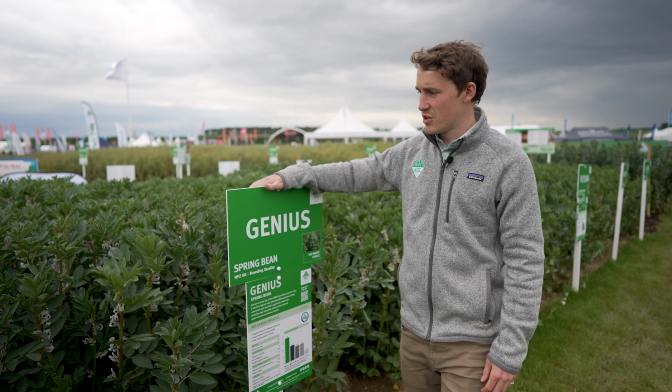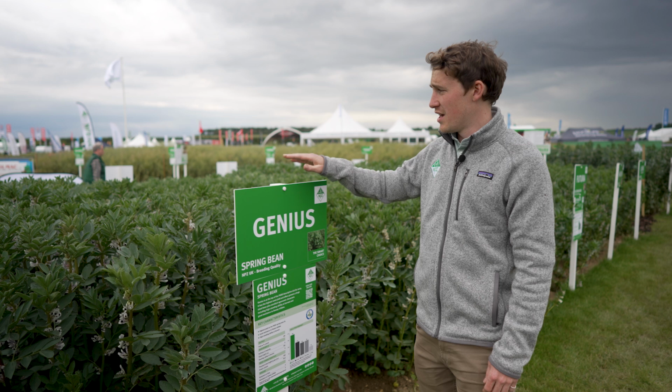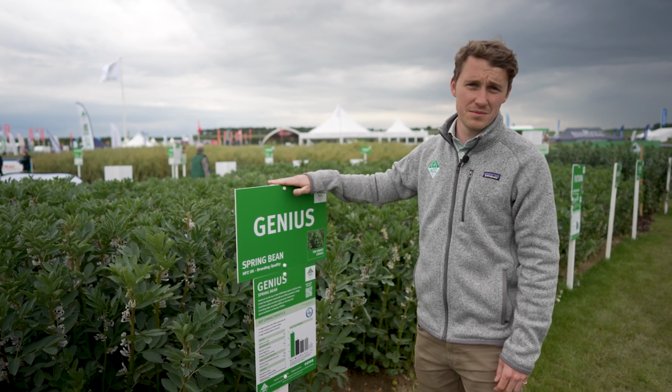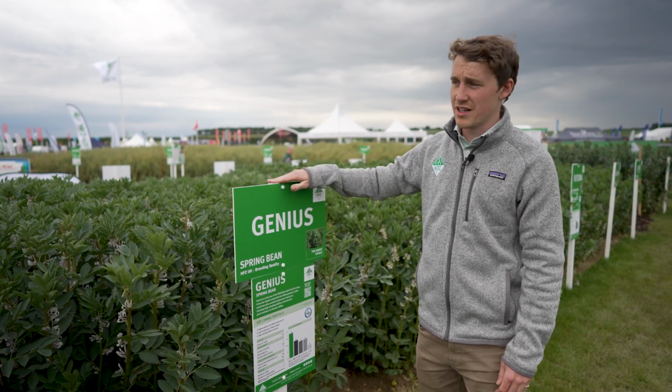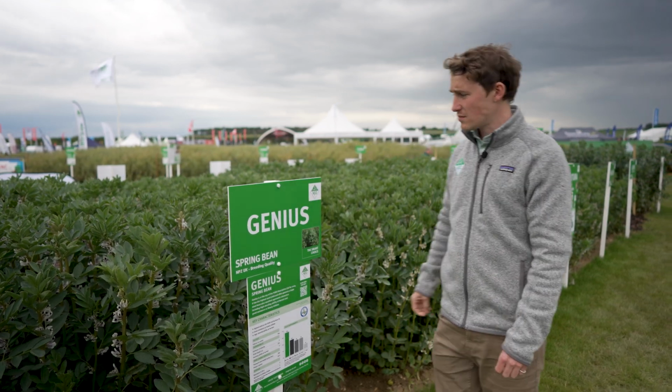So Genius also has good downy mildew resistance, top of the PGRO descriptive list, and will be a variety that people are starting to see a lot more regularly as it shares some market share with Lynx.